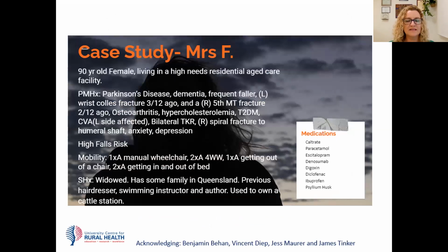So let's look at a case study with Mrs. F. This is a real person that we just saw recently. She's 90 years old. She lives in a high care facility, Parkinson's, dementia, frequent faller with fractures, OA, hypercholesterolemia, type 2 diabetes mellitus.